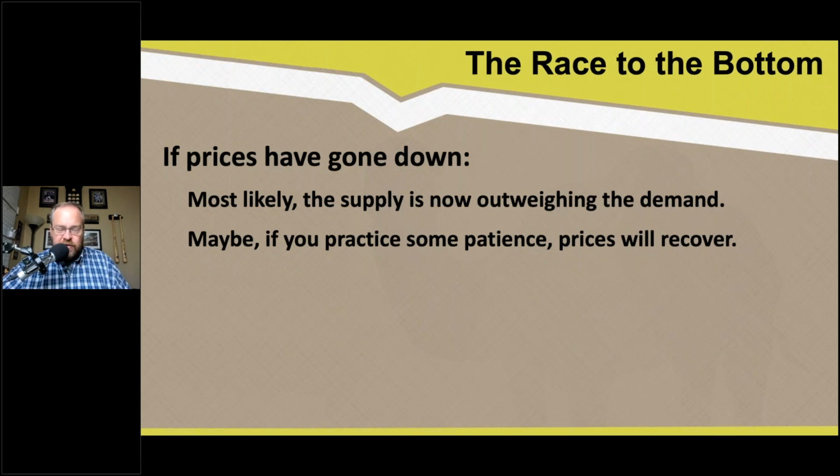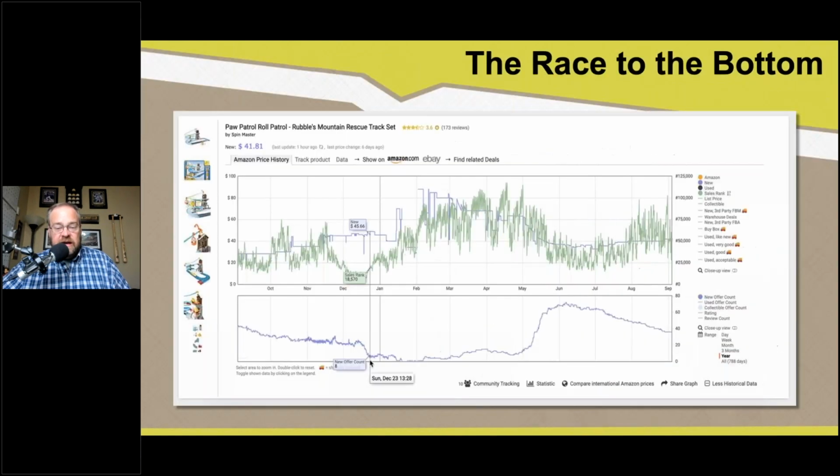And how can you know if the prices are going to recover? Well, take a look at what's happened in the past. Here's a Keepa graph where you can see, again, I've got the number of new offers. These are all your competitors if you're selling this Paw Patrol Rebels Mountain Rescue track set. You can see right here, the supply was about 40 sellers. And you don't even know how many inventory items those sellers have, but that number of sellers is what's contributing to the supply. The cool thing with Keepa is you can actually see how many they have in stock. I'll talk about that in a second.